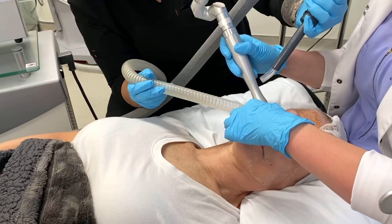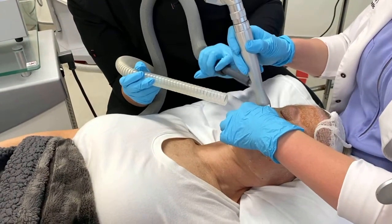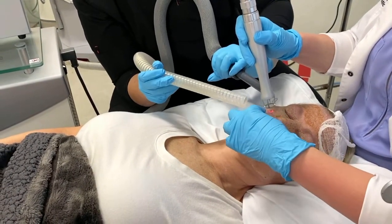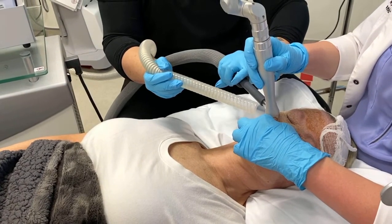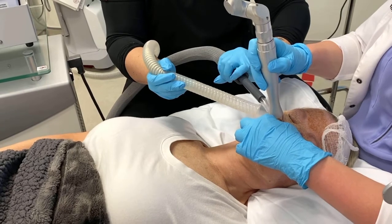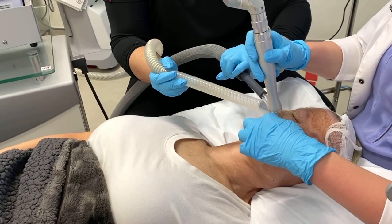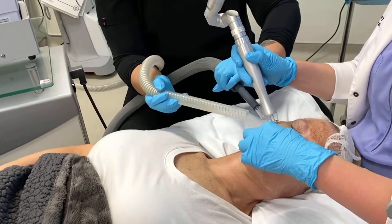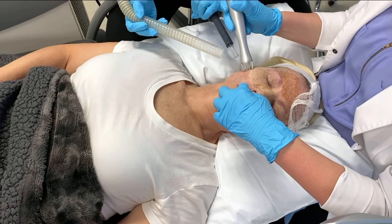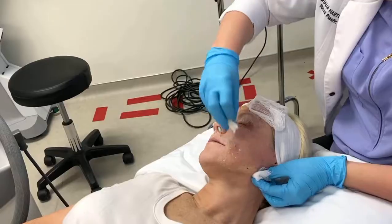This is the core CO2 laser. So it is CO2, so it is ablative. This is just a really quality device that is going to give you very accurate treatment. So with something like this, the difference between this and a burn wound, we know exactly how deep it's treating on the skin, which should be enough to treat pigment.